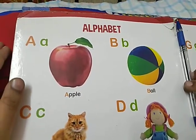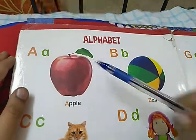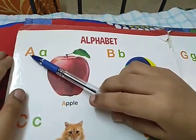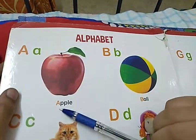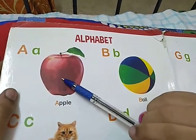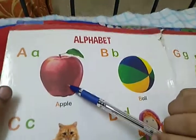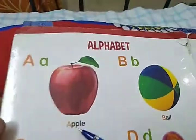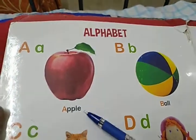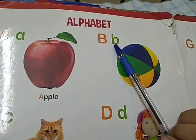Today I'm going to teach you alphabets. This is A, capital A, small a. This is apple. A is a vowel. So we say an apple. Apple is also a healthy fruit. Spelling of apple is A-P-P-L-E, apple.